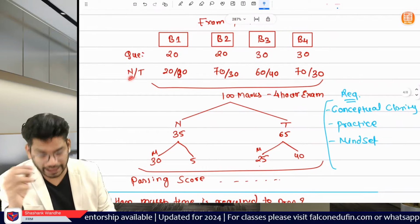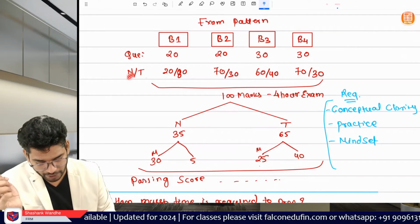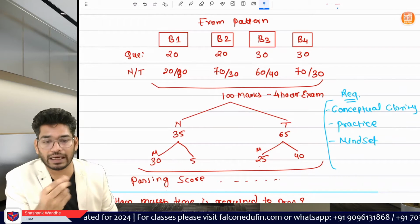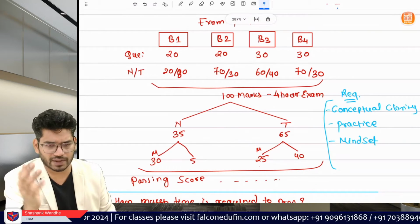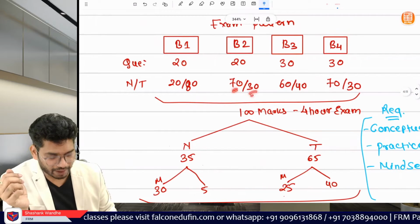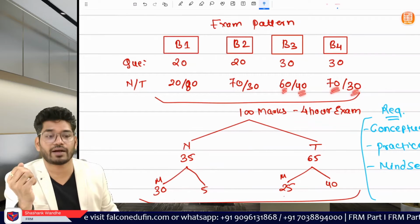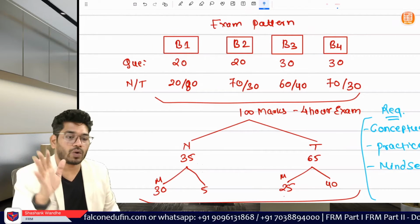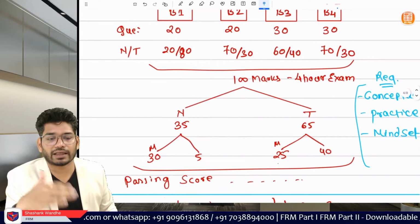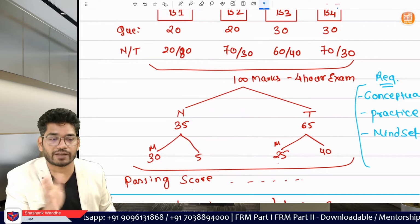Now if you consider the nature of these subjects, N stands for numerical, T stands for theoretical. So Book 1 is 20% numerical, 80% theoretical, so mainly the theory subject. Then Book 2 is 70% numerical, 30% theoretical, Book 3 is 60% numerical, 40% theoretical, and Book 4 is 70% numerical and 30% theoretical. So this is the overall structure. As we already discussed, this will be a 100 mark examination. You have to solve all 100 questions in 4 hours.